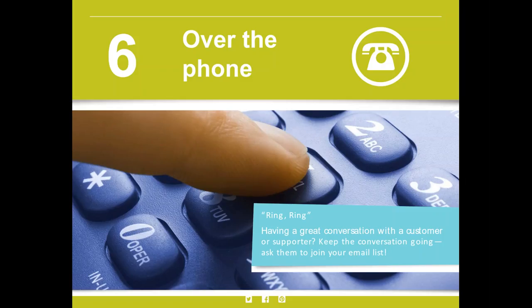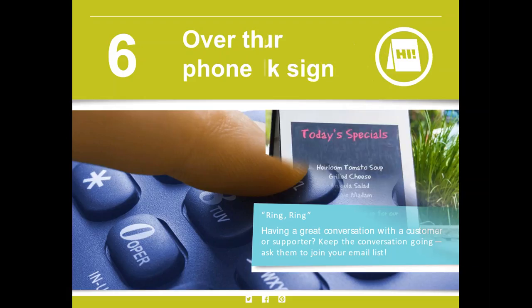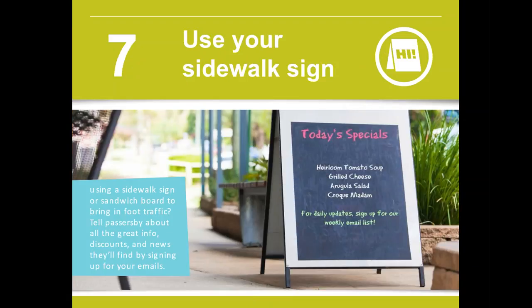Number six, over the phone. Next time you're on the phone with a supporter or a customer, keep that conversation going and ask them to join your list by giving you an email address. Number seven, use a sidewalk sign. You'll see very frequently now, especially during the months if you live in an area that is frequented by tourists, those sidewalk signs are out there.